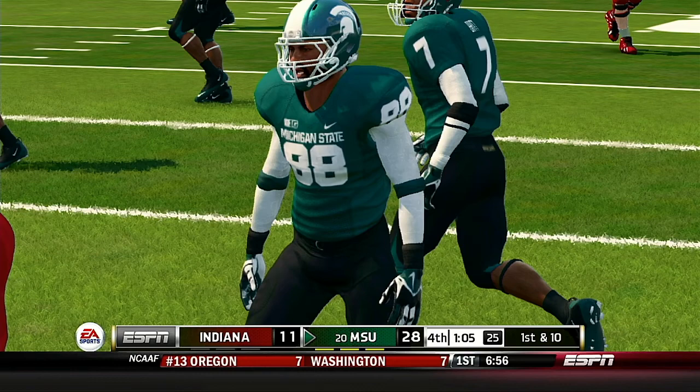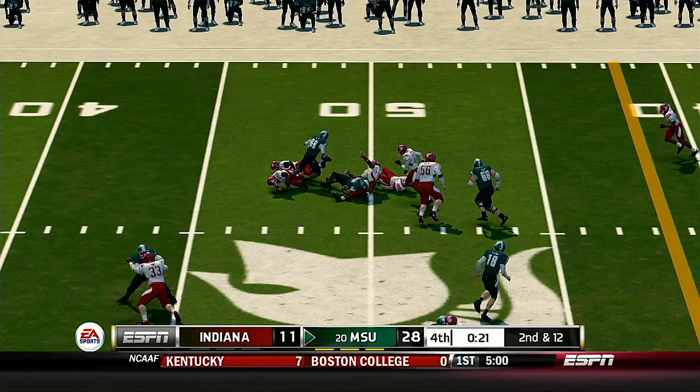From their own 46-yard line, second down. Nice run, and he's brought down. That'll bring up third and eight. And so that's going to do it. Our final score in this one, Michigan State 28, Indiana 11.